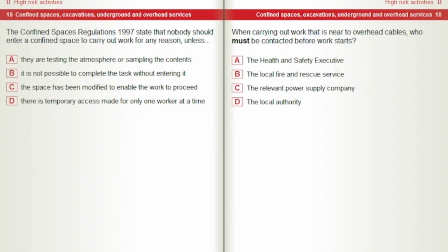When carrying out work that is near to overhead cables, who must be contacted before work starts? The Health and Safety Executive, the local fire and rescue service, the relevant power supply company, the local authority.